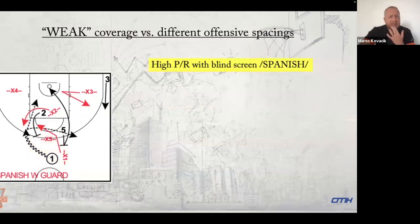Then we have a Spanish pick and roll. And guys, here, there are many ways. Many coaches have a different strategy for how to defend Spanish pick and roll. I'm just talking about my experience, and we used a lot of switching guards, where we never allow the post to be involved in the pick and roll defense.